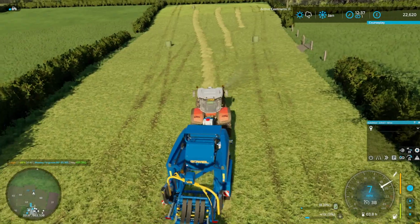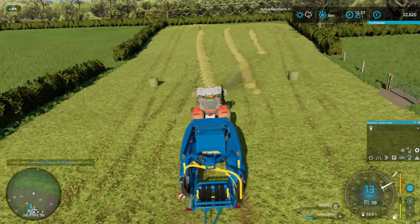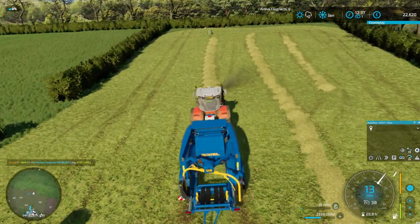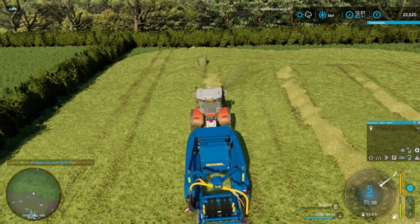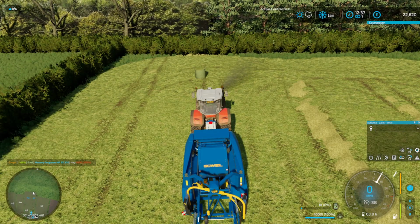That just sounds so cool. During this episode we do need to sort out the combine that needs moving to the next field, although I think I've only got the one arable field on this map, so that field needs baling, so we'll probably go down there and bale that next once we've moved the harvester away.